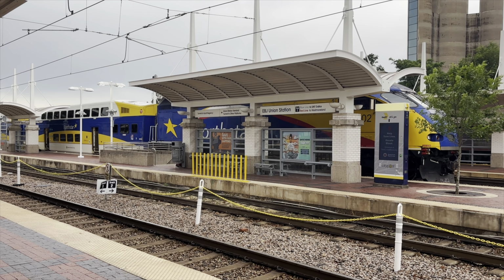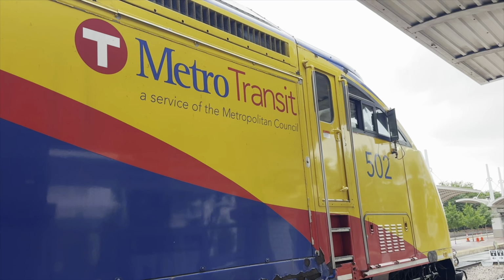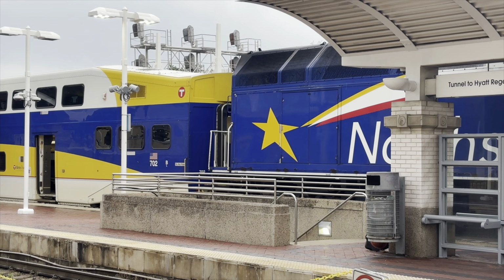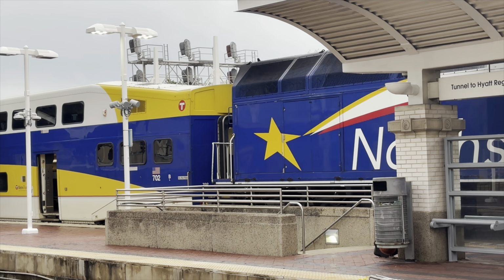Upon closer inspection, there are more clues that this is no ordinary TRE train. It is plastered in logos of the Twin Cities Metro in Minnesota. And of course, it says Northstar, a very Minnesota-coded name. Now, with all this cold and rain in Dallas today, you might be mistaken and think you're in Minnesota. But make no mistake, we are in Texas.